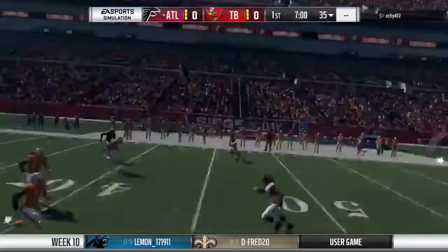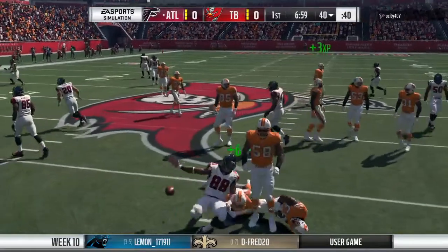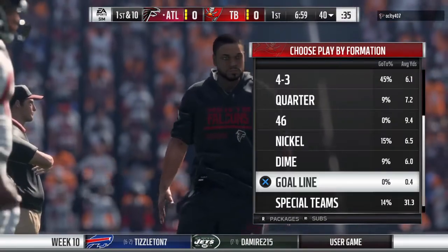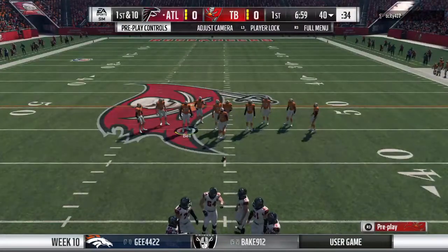Week 10 of the NFL season is here, and we're underway on EA Sports. And solid field position here to start as they get it out to the 40-yard line. Well, that return gives them a golden opportunity to go out in front. How will the defense respond after giving up that type of a return?